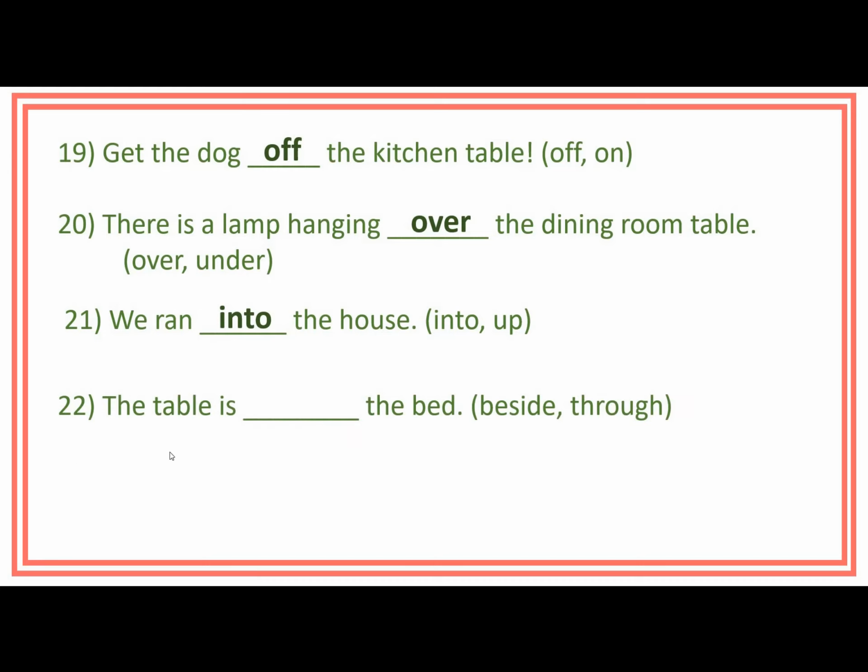22. The table is blank the bed. Prepositions inside the bracket are beside and through. Answer is, the table is beside the bed.